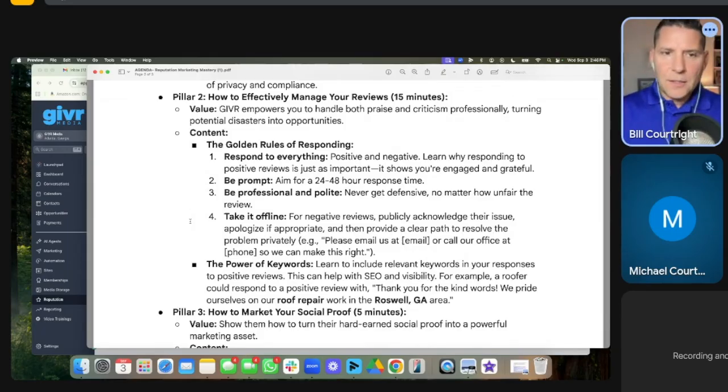But again, Google wants to see activity, and you have the ability through every customer you serve to procure feedback by way of a review. You could then procure feedback by way of comments or story.